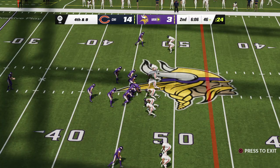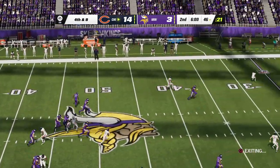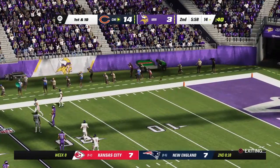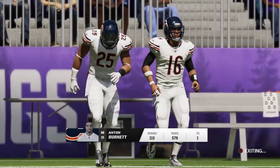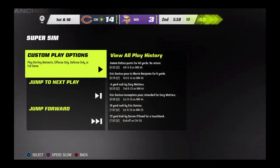The Vikings send out their punter as he'll kick it away for the 2nd time. And he gets it away, a directional kick going toward the sideline. And they won't risk defending a return here. That one's out of bounds, and it'll be spotted at the 14-yard line. There again is the running back as he trots on.